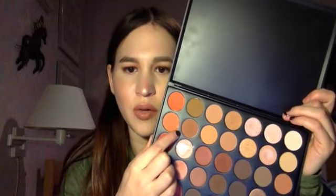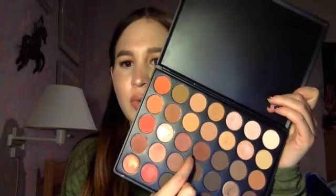Then I darkened up the crease more with this warm brown tone right here. Right? Or this color. Maybe it was this color. I think it was this reddish color right here. Yeah, it was that one. I did this at 10:30 this morning, so I'm really trying to remember what I used.